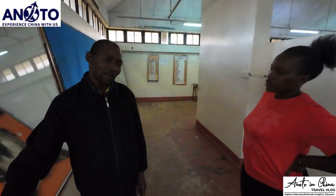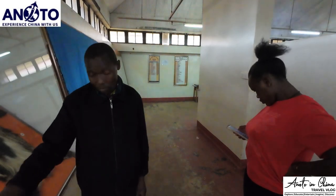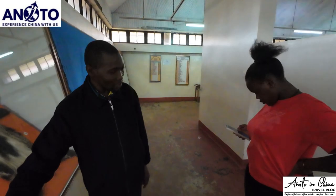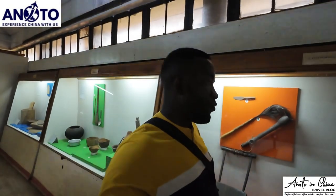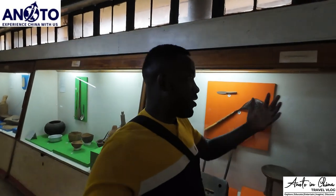At the same time, among the communities of Western Kenya, when a boy goes to war, the mother will put on this belt. The purpose of putting on this belt was to seal or protect her son from being killed. Because you come from the mother, when the mother does that and you're in war, she protects you and you'll come back alive.